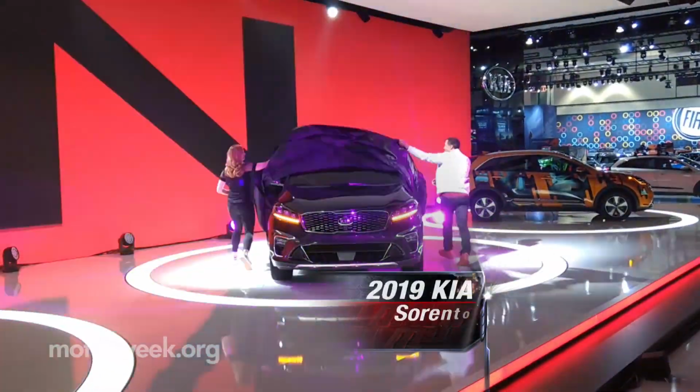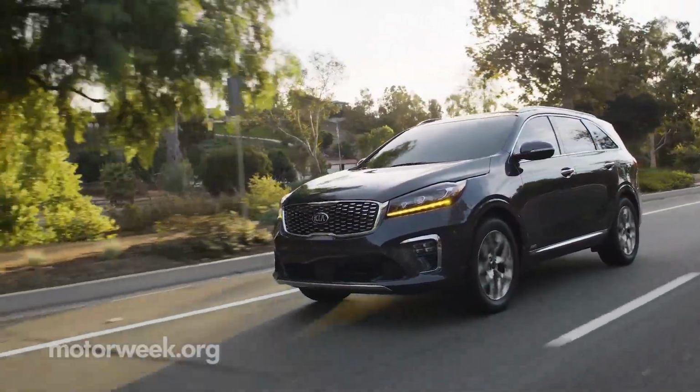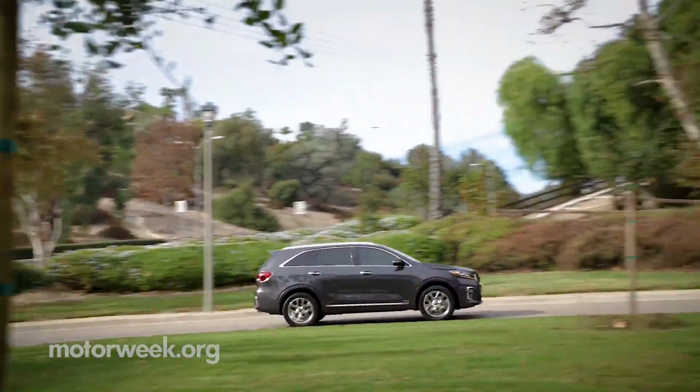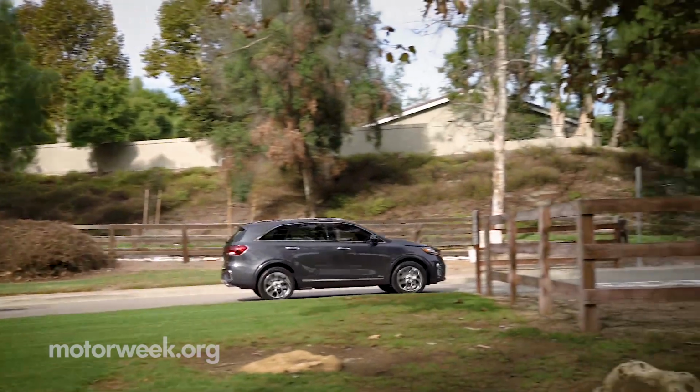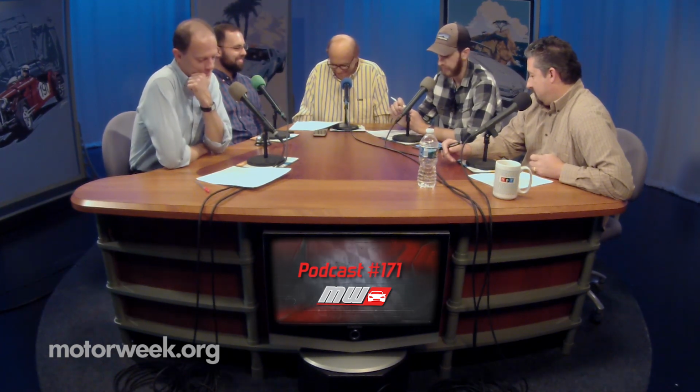Well, I think we did miss something. There's actually an updated Sorento, which is dropping the 2-liter turbo option, which we had in our long term. I'm very surprised at that. Yeah. Although we did have a problem with it, the exhaust being so hot it melted my luggage. I think they got it, it'll be a 2.4 liter offering.